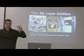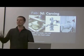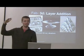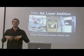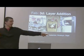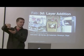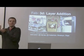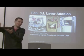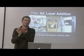So we get to layer addition. Previously we've been doing carving, taking stuff away. Here we were putting 2D layers together, right? Here we're going to put layers together again, but we're going to put them together bit by bit. You can hear that guy going, every time it changes its tone, that means it's moving in a different direction, slightly, or it's moving around the outside profile. But a lot of times it's just going back and forth, putting down a little bead of material.